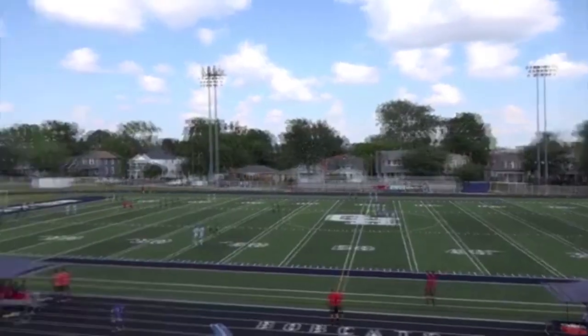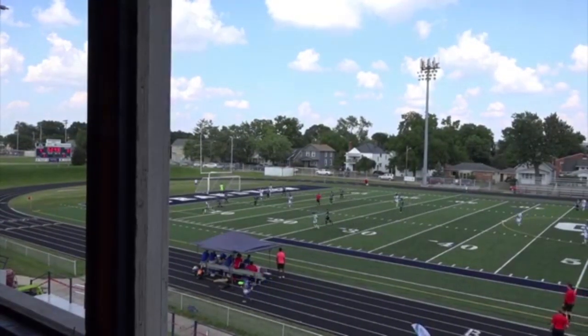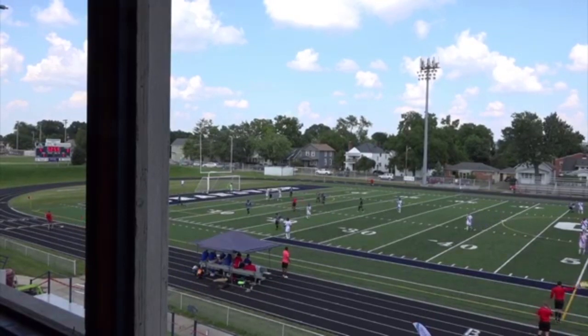A couple of moves. Now takes a shot, and it is blocked by Alex, the defender of FC Indiana. And it is well played as Camara gets the ball in his face. Yeah, that's gotta hurt, man.